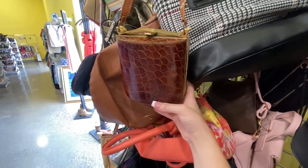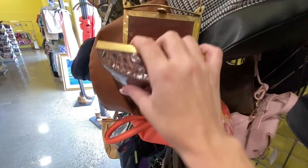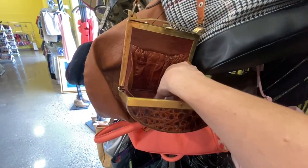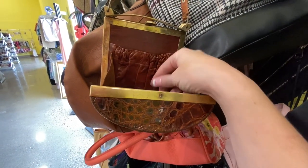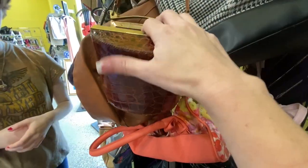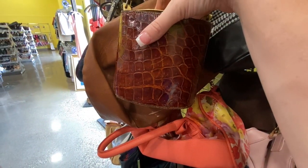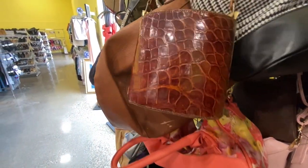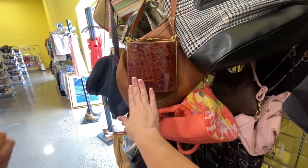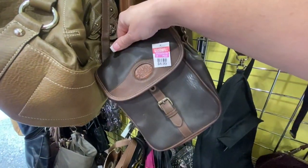This vintage purse was probably the coolest purse I have found in a really long time. It was all brass and is that croco embossed leather, I think, or ostrich skin? I don't know. No, it's not ostrich. I think it's croco. But it is the coolest thing. It opened up on both sides. I didn't get it, but I was so tempted to.